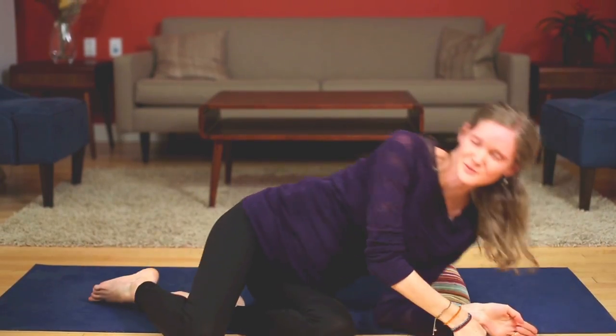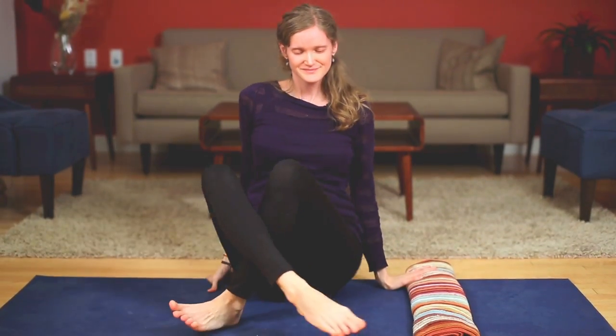Okay, that was our upper back stretch. Next, we're going to do some squats, which is the meat of our sequence today.